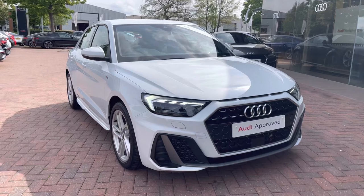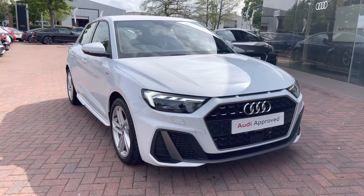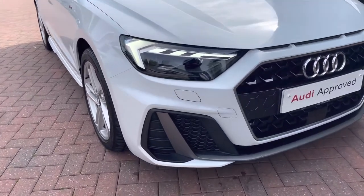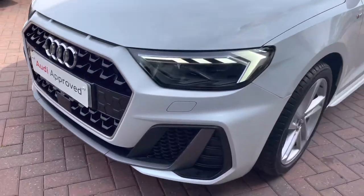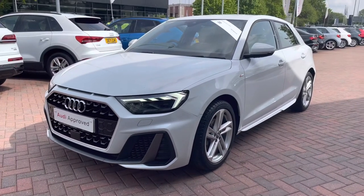With this being an approved used vehicle, it does come with 1 year's warranty as well as 1 year's roadside assistance. And if you would like to find out any more information, please do get in contact with us at Crewe Audi. This vehicle does come with the LED headlights as well as LED rear lights, really brightening up those road conditions for the driver. And as we move away, we can see how stunning it looks in this gorgeous white.